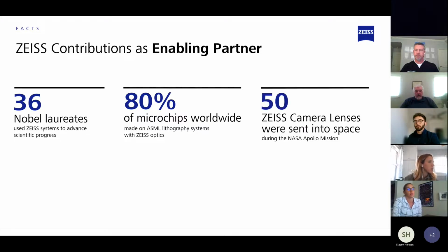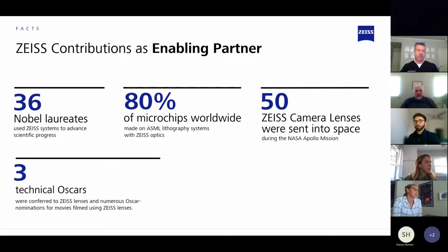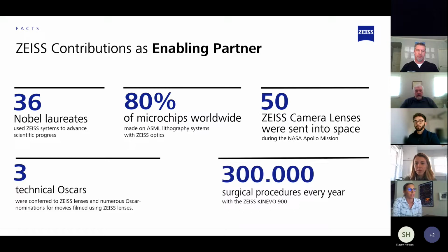50 ZEISS camera lenses were sent into space during a NASA Apollo mission. We have won 3 technical Oscars with the ZEISS lenses and numerous other Oscar nominations. And which is maybe a little bit more of interest for this group, 300,000 surgical procedures are performed every year with the ZEISS Kinevo 900, which for the last 4 years has been our flagship in neurosurgery and high-end ENT head and neck surgery.